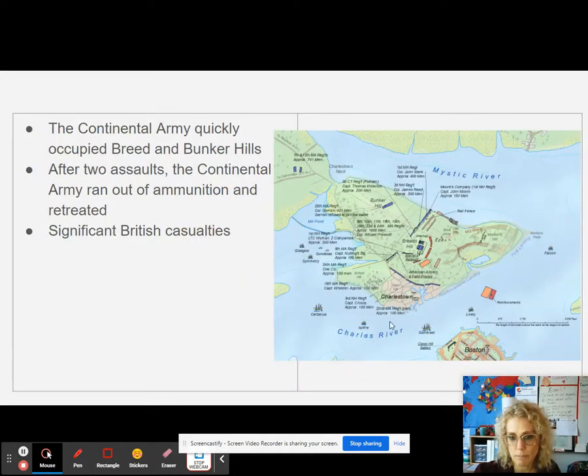And here's a map of that. So here's Boston, and up here is Charleston, and then these are Breed and Bunker Hills. So the Continental Army then occupied Breed and Bunker Hills, right? So they were surrounding Boston, and then they came here, and Bunker and Breed Hill were here, and so they really took up a force there.